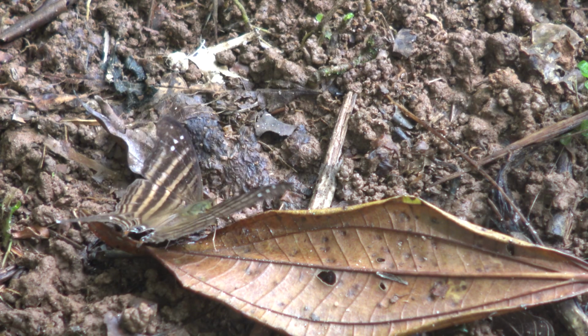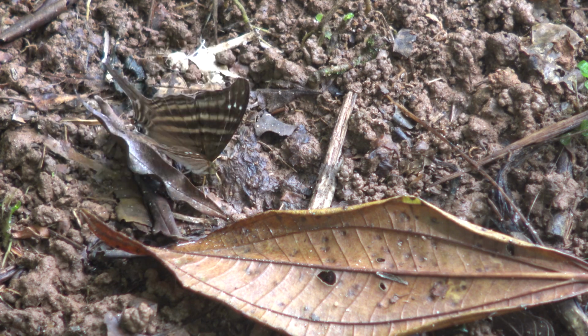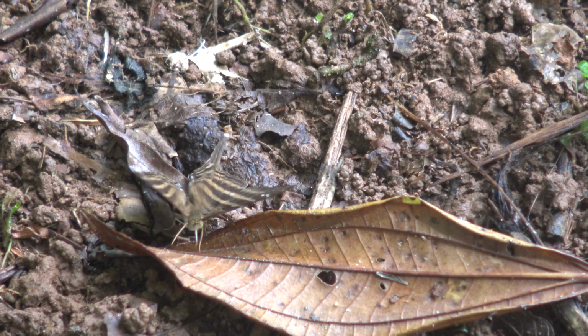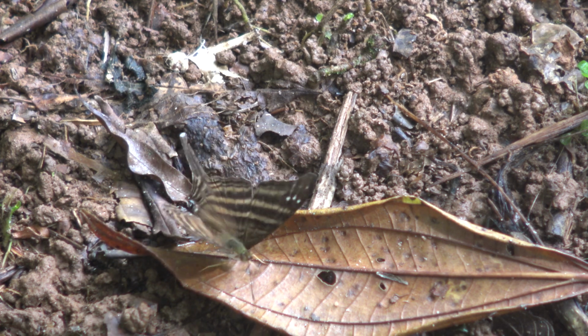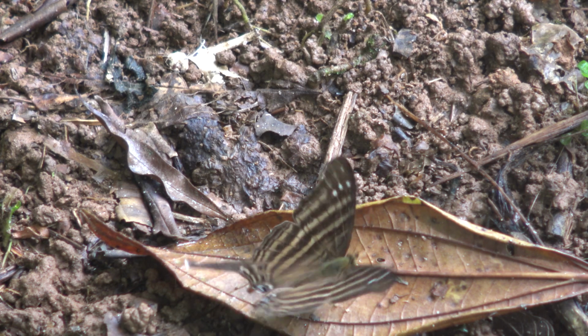I wonder why it's missing a tail. Maybe it got attacked by a bird. Their tails don't last very long, unfortunately, even in the wild, not in captivity. Wings of butterflies deteriorate with age, sometimes quite fast, especially the vulnerable parts like the tails.